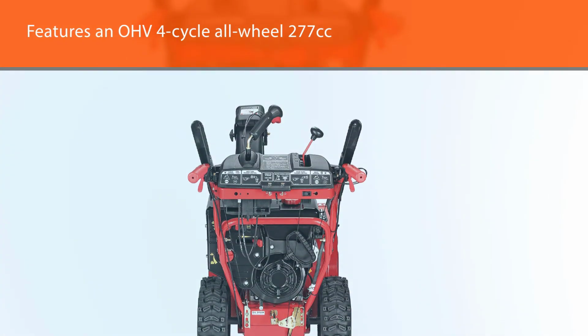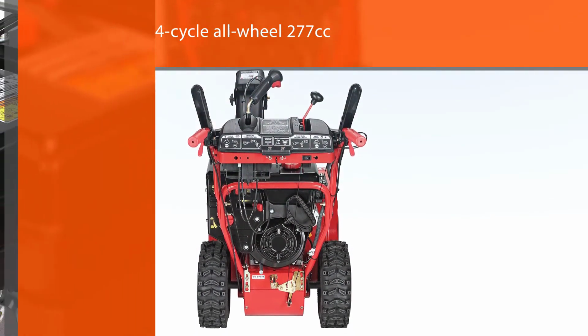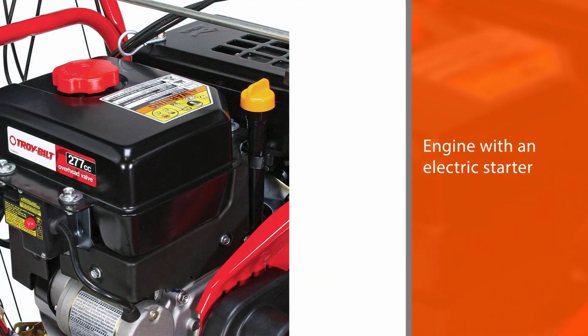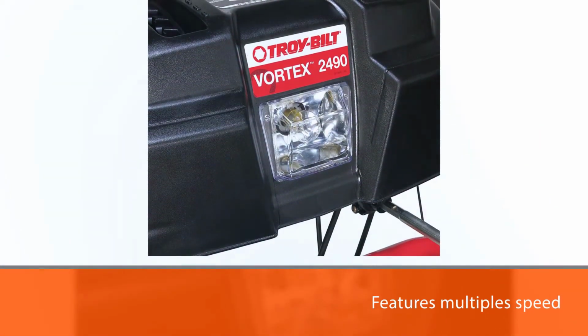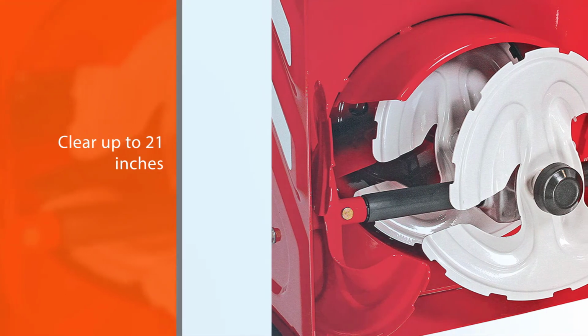It features an OHV 4-cycle all-wheel 277 cubic centimeters gas engine with an electric starter, so the powerful engine goes running without any problem. Also features multiple speed. 6 forward and 2 reverse speeds, to adapt to whatever land it is clearing. It can clear up to 21 inches of deep snow with a clearing width of 24 inches in one go.